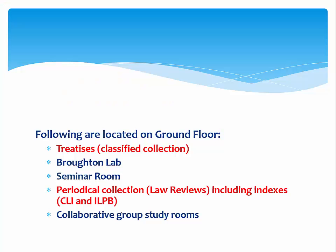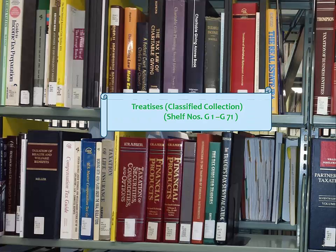The ground floor contains a number of important features including treatises or the classified library book collection, Broughton Computer Lab, a seminar room, periodical collection including law reviews and accompanying finding aids, collaborative group study rooms. The treatise collection begins on shelf G1 and is arranged in Library of Congress call number order.